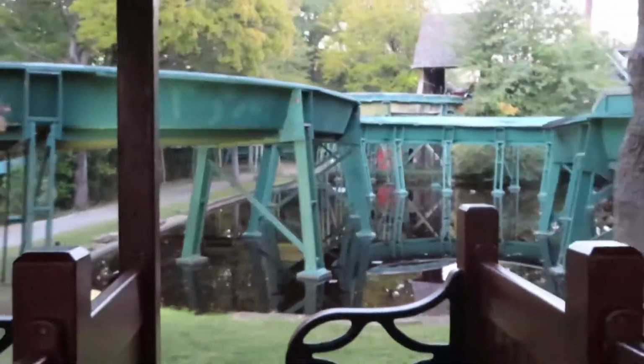Y'all look over to your right one more time, y'all will see the log flume. Built in 1963, it is the first log flume ride in the world. Don't let Walt Disney tell you any different, we had the first one. They built a scale model of it on the parking lot. It worked so well that they went ahead and built it here in the park.